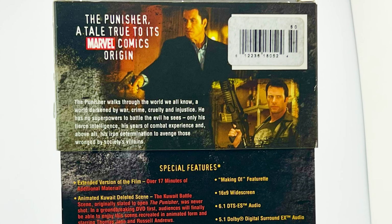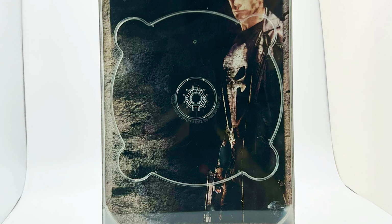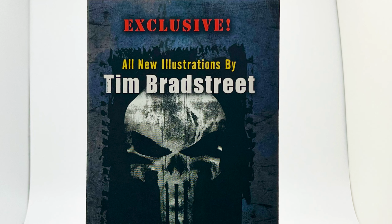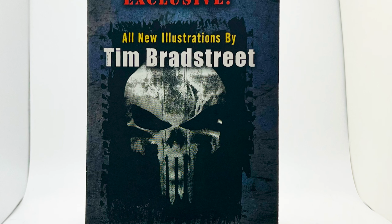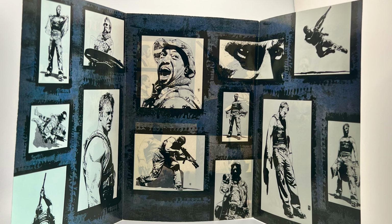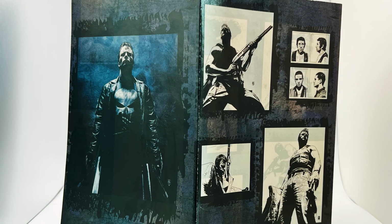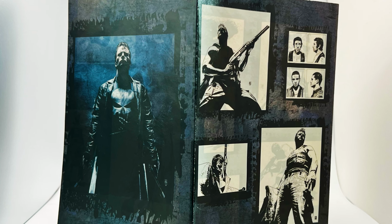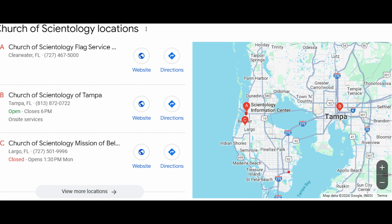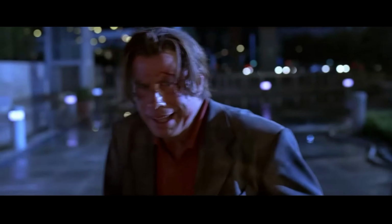I like how the back says a tale true to its Marvel Comics origin, and it's like, well, not really. It's been pretty well established that the Punisher is a New York-based vigilante, and yet this movie primarily takes place in Tampa of all places, which I learned recently was only because Travolta wanted to pilot his plane around and Florida was apparently the most accommodating. It was also probably because the Church of Scientology is located in the Tampa area. He's also the worst part of this movie.